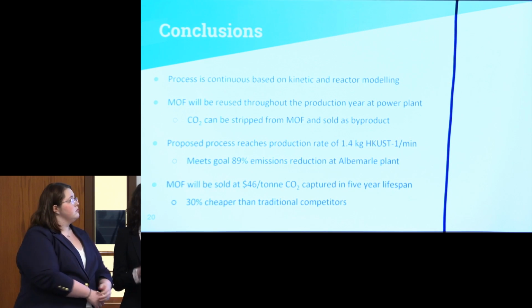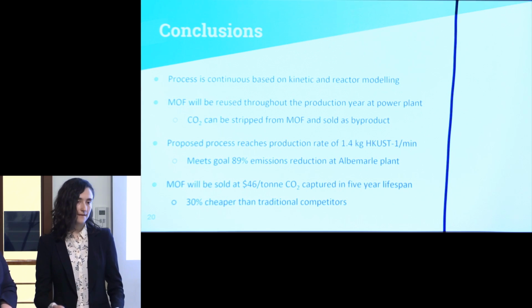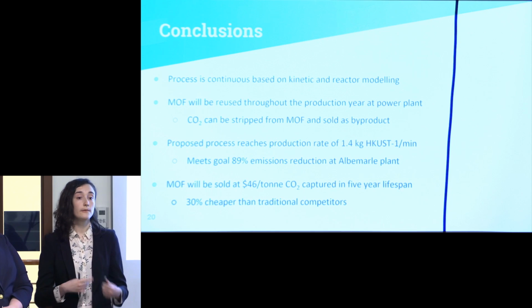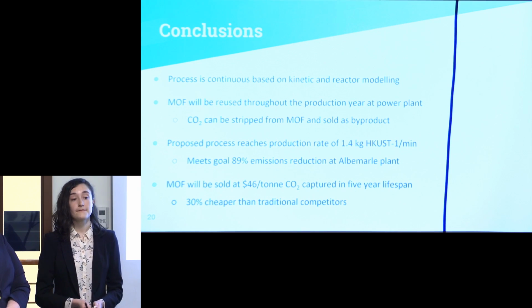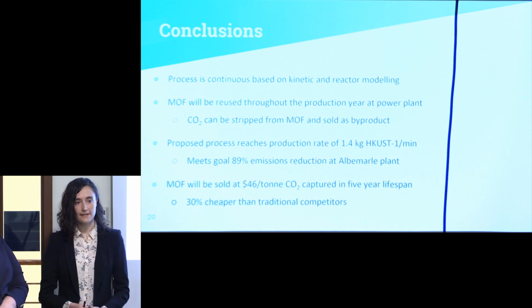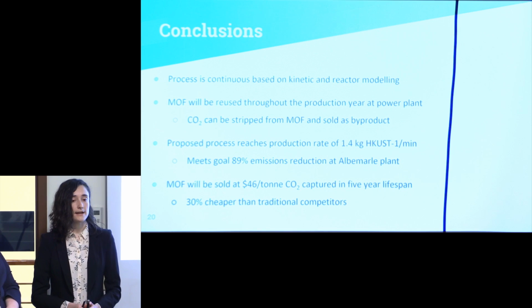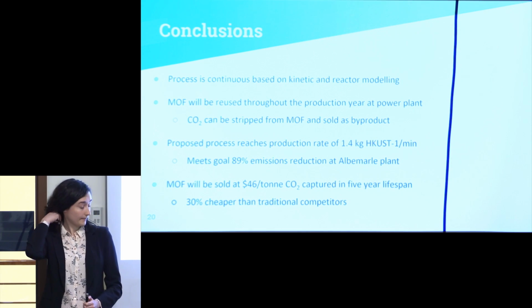So we, as MOF Solutions, set out to make an economically feasible, continuous process to scale up MOF production from its batch lab scale. And we plan to reuse our MOF throughout its 5-year lifespan in order to maximize efficiency and reduce potential costs incurred both to us and our clients, selling it for $46 per ton of CO2 captured, which is economically competitive compared to liquid amines.